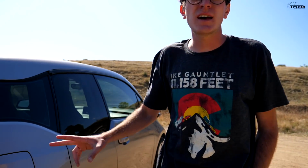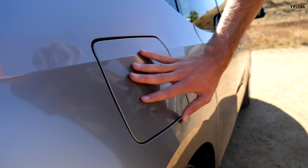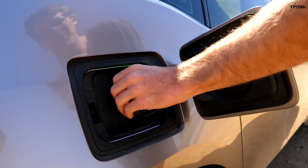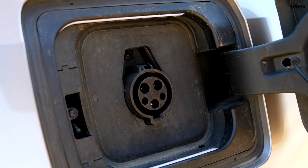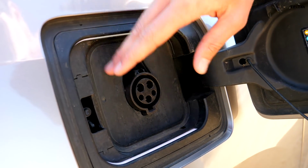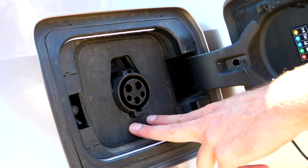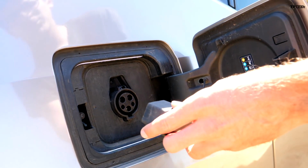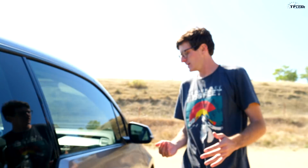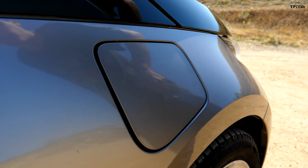Now the i3 does have 2 flaps on the side of the vehicle. The one in the rear should be the fuel door, right? But it's not. It is actually the location for the J1772 charging point. This is where you charge the high voltage battery. Now this just has AC charging, but they were available and still are available with DC fast charging as well. That will give you about 80% charge in 30 minutes on the proper charger. Now the front port, this is actually where you fill it up with gas. So that's where the gas goes on an i3.